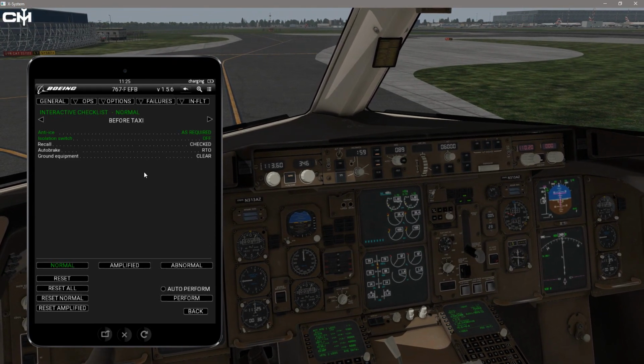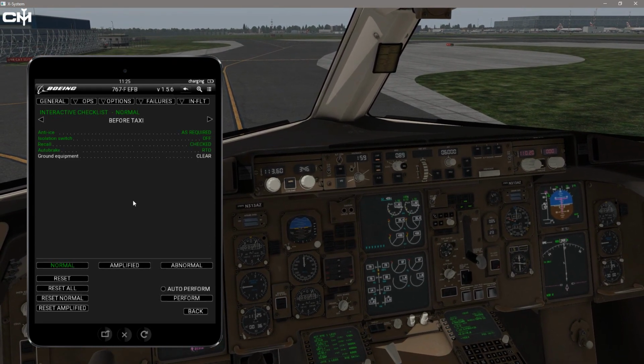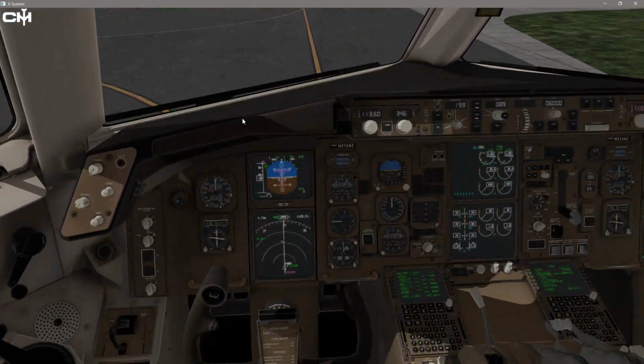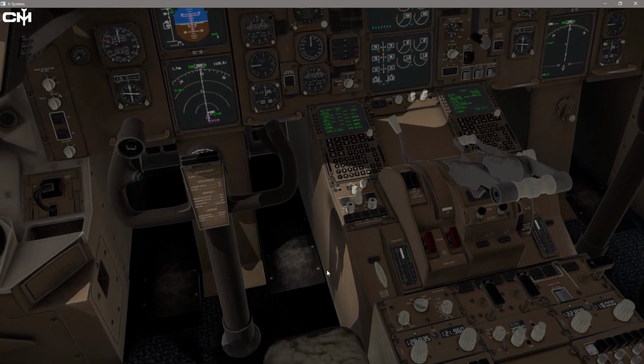Parking brake is set. Yes, that's what we expect. Auto brakes RTO, ground equipment is clear. We can clear that off. So let's go ahead and get the brake off here. We can start our taxi.